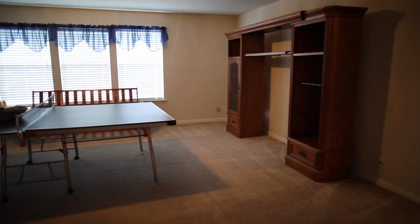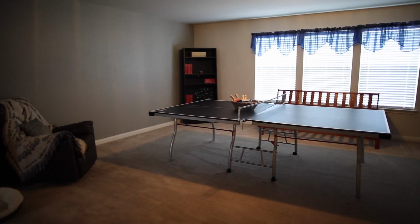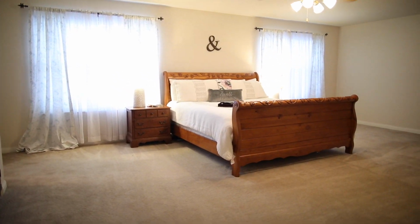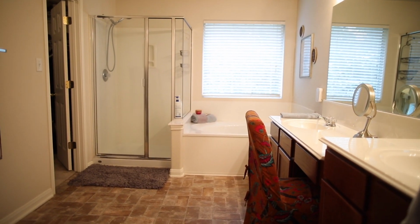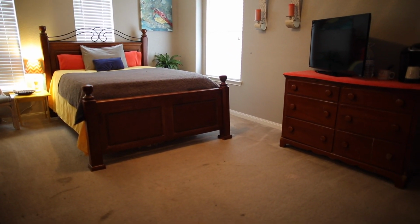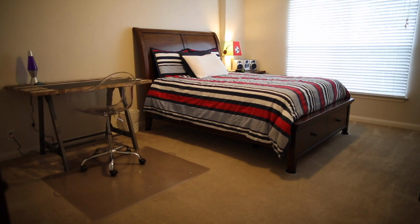The moment you go upstairs, you're taken aback by the amount of open space there is up there. The master bedroom is humongous, and the master bathroom has a walk-in closet along with a large soaking tub. The secondary bedrooms in this home are all very spacious and carpeted.